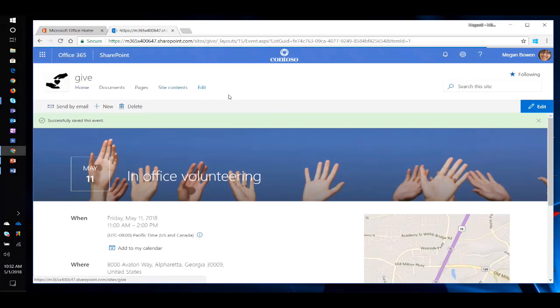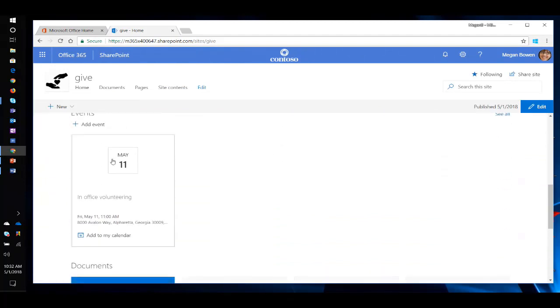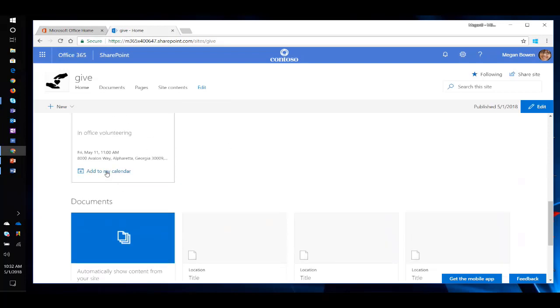So now when I go back to the home page here, I will see my news article, and I'll also see the events calendar building out. And what's great is you can see these events will automatically roll off as the time elapses. So come Saturday the 12th, this one will no longer show, and the next series of calendar events will make themselves available.